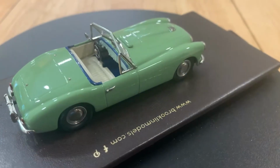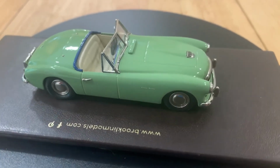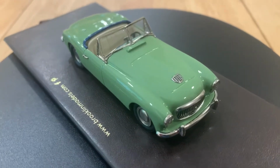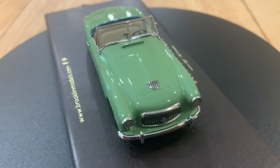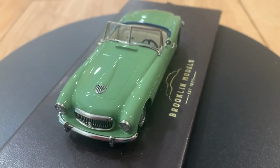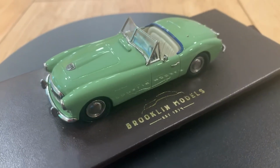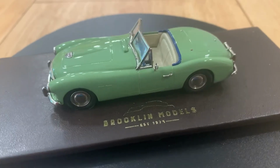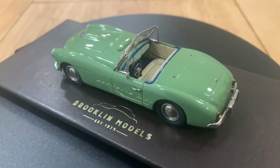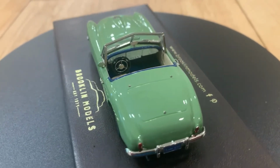Now, let me get this running here, and I'll show you what I see on it. Again, Brooklyn's just doing a great job with grilles. There's a black wash to it. The emblems there are very well picked out. The lensing is fantastic. It's the little details that are making this design. The anchors for the roof, the lock cover for the trunk, just very delicate, very beautifully picked out. The mirror on the side is to scale. The steering wheel is to scale.